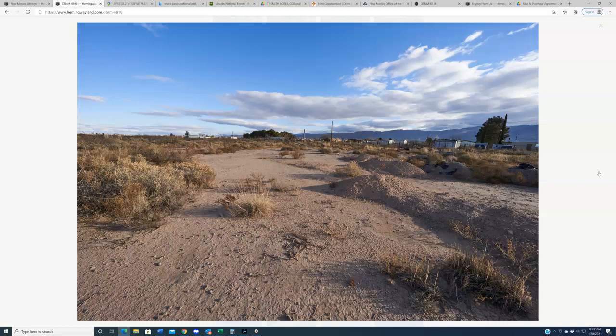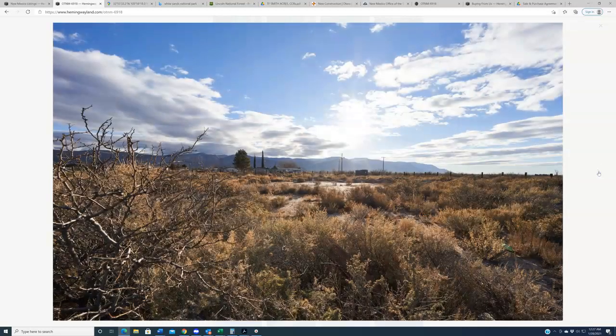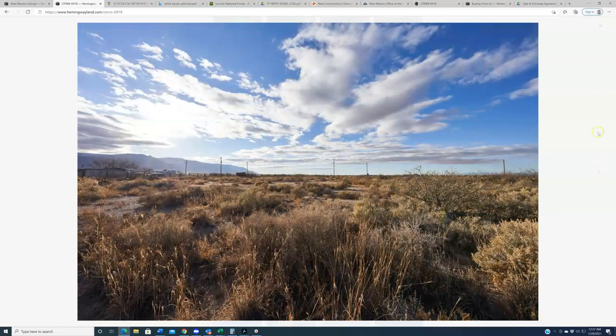It's not too overgrown. Obviously, you're going to come in here, you're going to do some landscaping. You could put up a mobile, a modular home, single family residence, really of any sort. We'll get to the zoning in a bit, but the possibilities are, I don't know, we'll go with limitless on a nice flat piece of land like this.